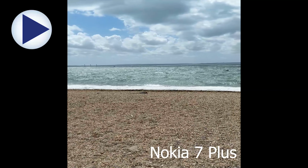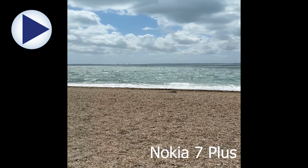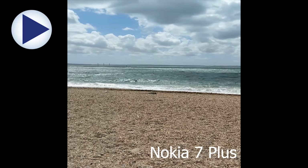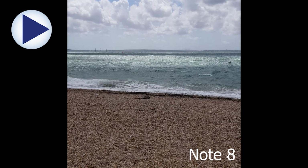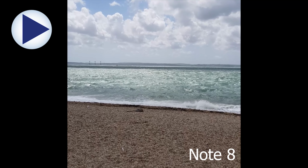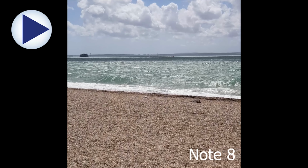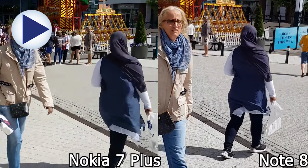Alright, so we've just had a look at some still images from the 7 Plus and the Note 8. Now let's have a look at the video quality on both of them. In the first scene, we'll see how they both fare in a very windy scene. Alright, so this is a test video comparison between the Nokia 7 Plus and the Samsung Galaxy Note 8. The Note 8 is shooting this at 1080p, 60 frames per second.